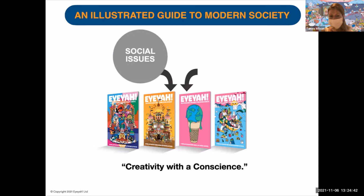So we combined social issues with creativity, and we call it Creativity with a Conscience. This really started off as a passion project. There was absolutely no commercial idea behind it. We just wanted to do something that we would be proud of as parents, and something that we really love doing every single day. It grew and grew like that. And then, thanks to Design Singapore, we won the award, which has helped us raise the profile.